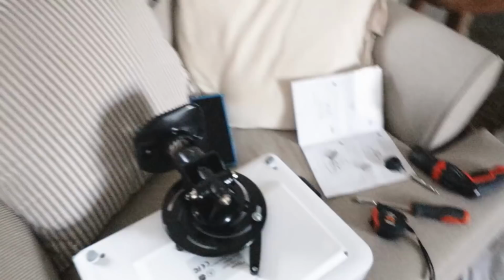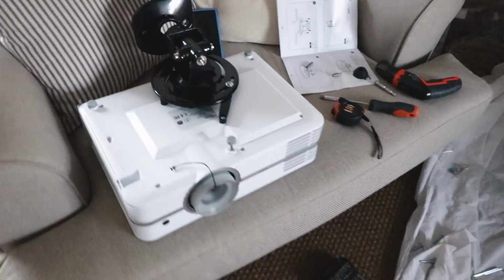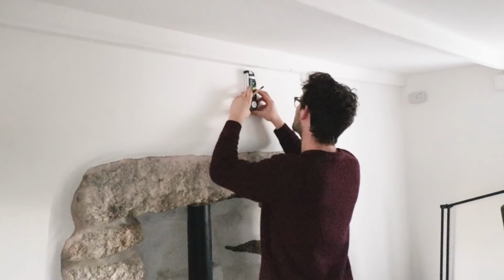This is our projector, by the way, and this is the thing that hangs it. One day we might go back to having a television, but we'll give it a go and hopefully it'll look quite nice.